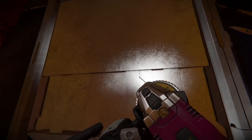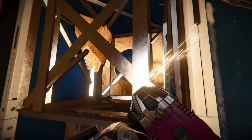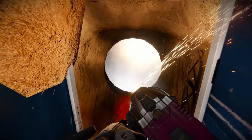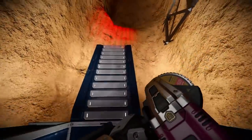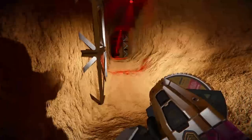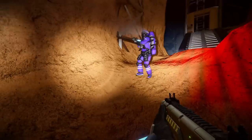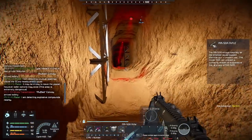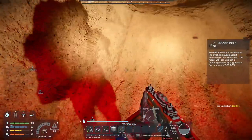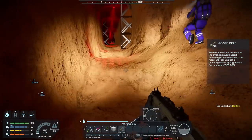That might be a turret. Let me just go through this block here. Okay. Yeah, there is a turret. Okay. It might not fall, but it is at least unpowered. Nice. And free ammo! I am detecting explosive compounds nearby. Okay. So, how about they don't... Oh, is this minefield? I'm gonna walk on the sides here. This looks highly suspicious.